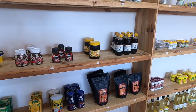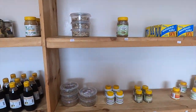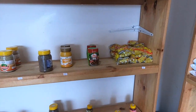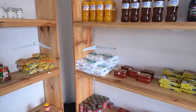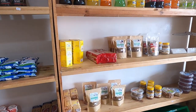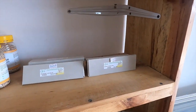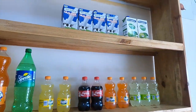Butter, mayo, and they have granola, peanut butter granola, they have sesame rolls, sesame honey, they have cashew granola bars, macadamia granola, sesame seeds, chocolate granola, and then some more drinks on top.